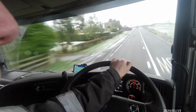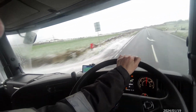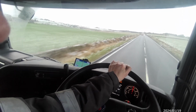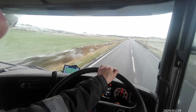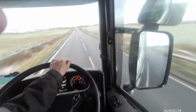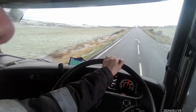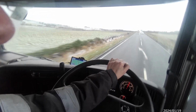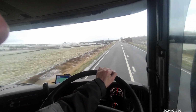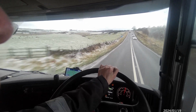Now, I'm hoping, with it being Friday, that once I tip this, I've got to ring the office, and I'm hoping there's nothing else for me, and I can just run back and go home. But we'll have to see. I was a bit late getting away this morning because when I hooked up to this trailer, I found an air leak on it, so I had to have that fixed before I left. Fortunately, we've got a garage on site with quite a few fitters in there, so it was done near enough straight away.